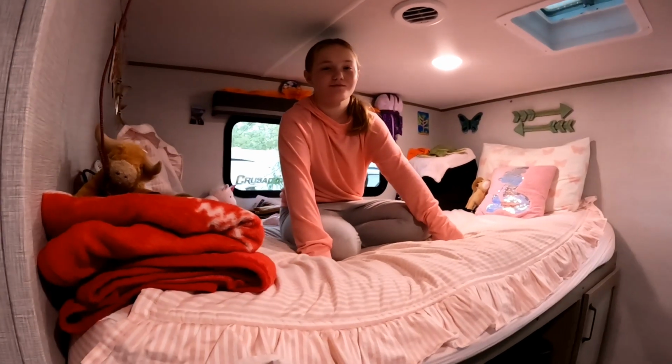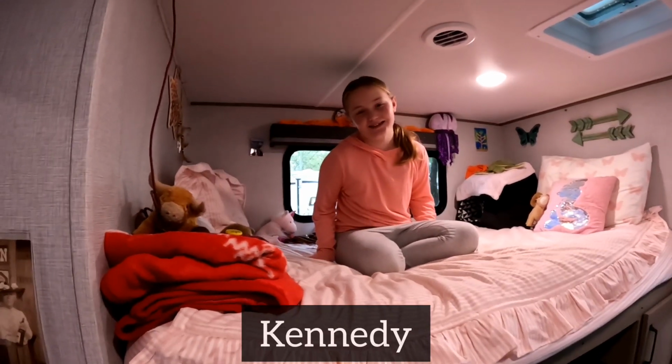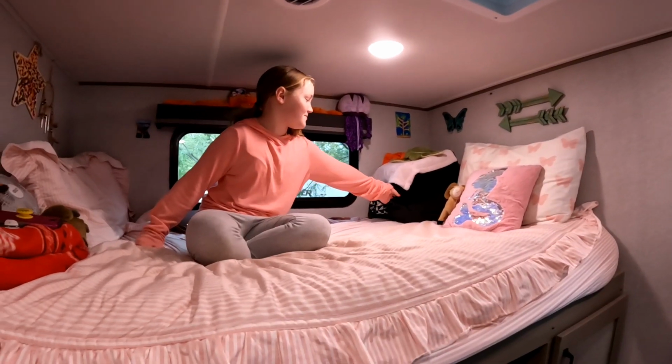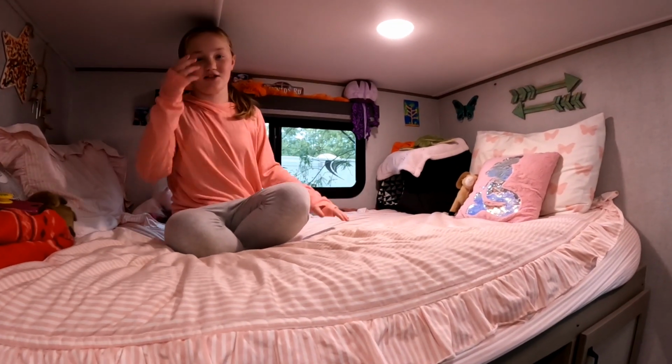All right, guys. So, coming in to our left is Kennedy's bed. Hi, Kennedy. She has the largest bed. Yes. And what's that in the back corner? This is Pancake's bed. The other kitty. Is she in there? Yeah, she's actually in there right now.